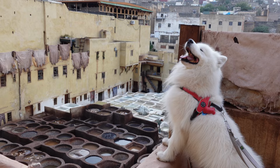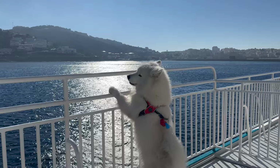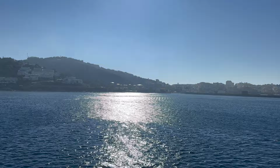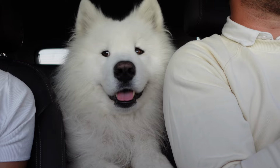We took a ferry from Algeciras on the Spanish mainland to Ceuta. This town is already in Africa but belongs to Spain. This was not only way cheaper than taking the ferry from Algeciras in Spain to Tarifa in Morocco, but it was also easier because of the paperwork. The ferry ride itself is only 30 minutes and very convenient. You can take your car with you, so you don't need to rent a car in Morocco.